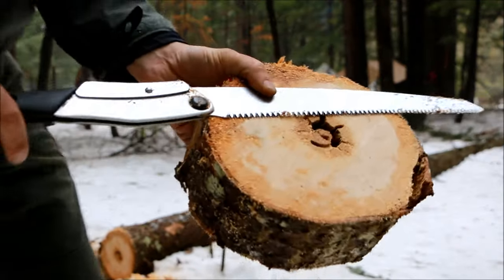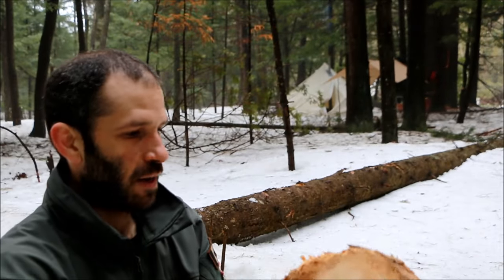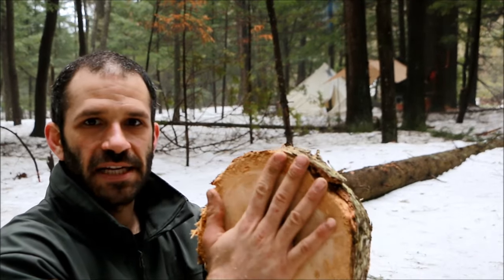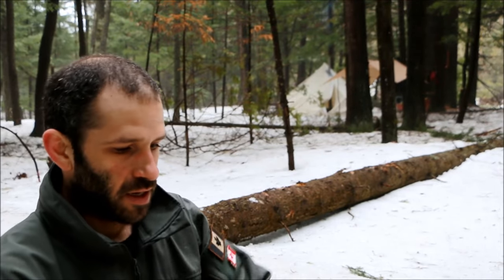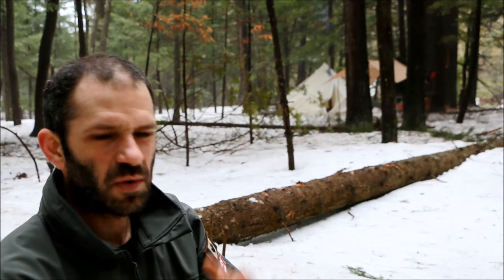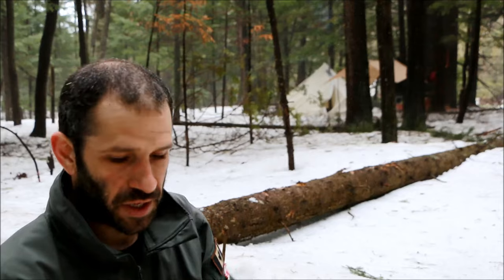So for my wood stove, this is pretty cool. I'm gonna make a lot of slabs like that to go in the wood stove. It's gonna be nice, since I don't wanna split wood and all that. And there's a hole in the middle, so that's a good thing.